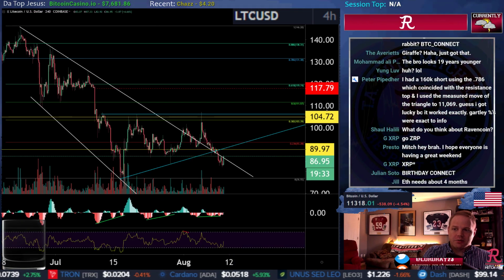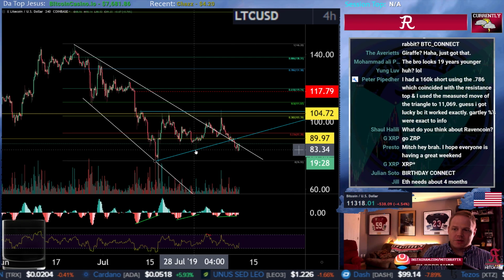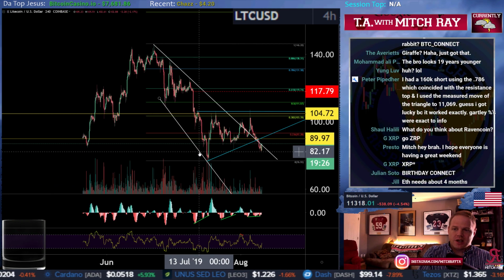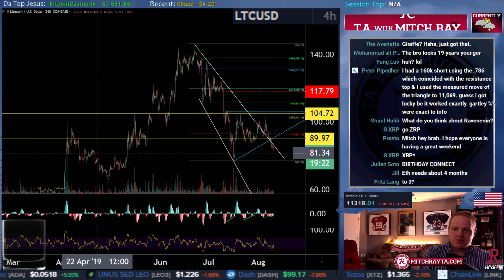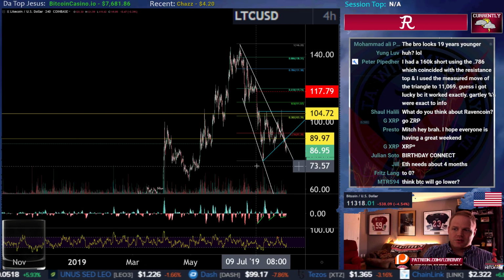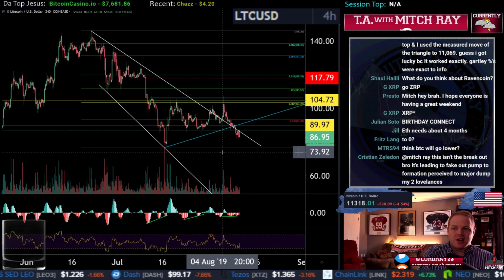Litecoin. Oh, man, nice little pop to the upside. Looks like you're bouncing off some sort of support from July 28th, and a little bit more support from April. But really not doing what you want at all, right?